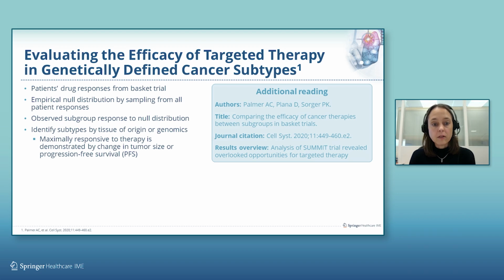And I think this publication in Cell Systems has a quite elegant statistical method to evaluate the efficacy of targeted therapies. This is a quite rigorous approach to permutation testing using empirical null distributions that can identify previously overlooked opportunities for use of targeted therapy in genetically defined cancer types. I think it's a quite interesting article to read to see how you can improve the evaluation of these types of drugs in rare patient populations.